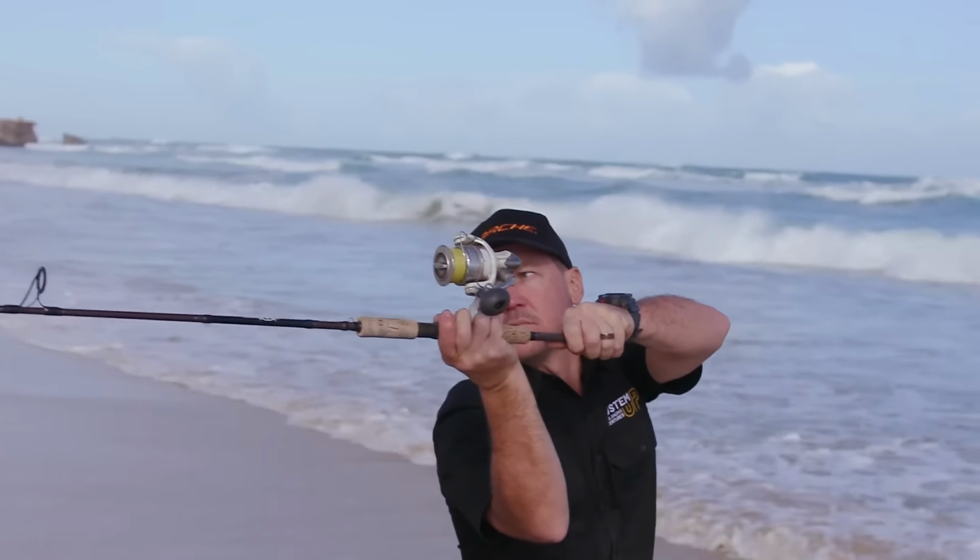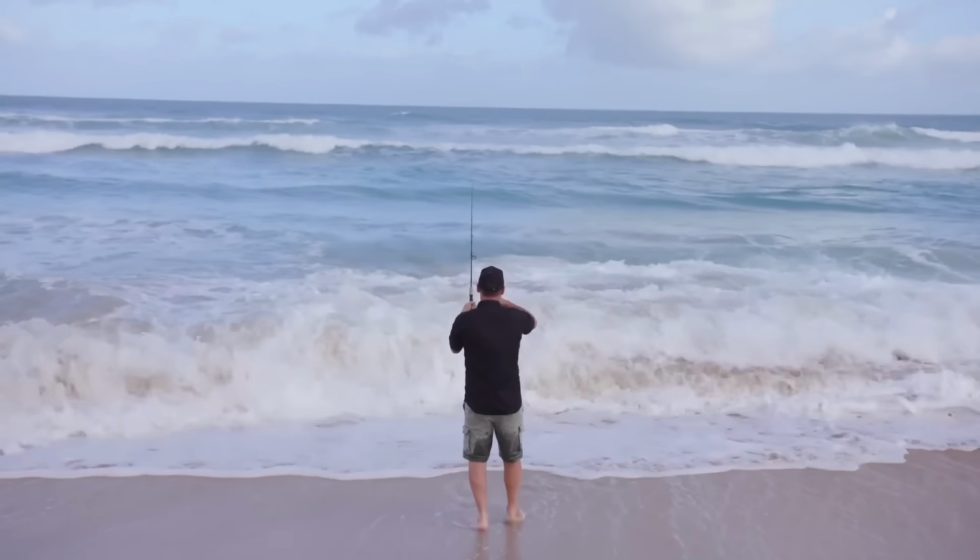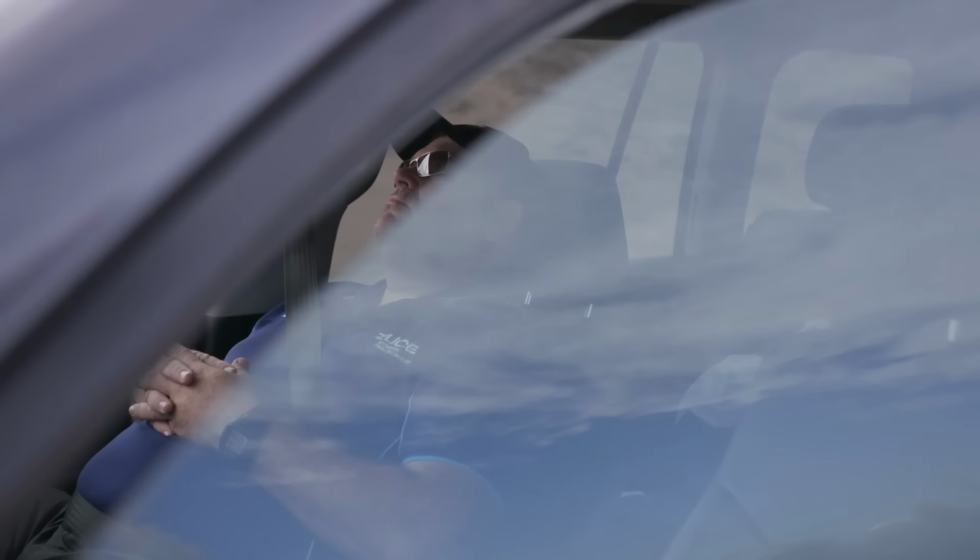Well, I've seen Kenno fish in a lot of situations, and the fact is, as soon as you get the cameras rolling, it's going to go wrong and there'll be no fish. It's just the way it is. I give him all the moral support I can, but after a while it just wears you out. So that's when I went and had a snooze.